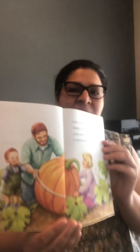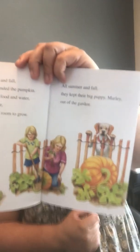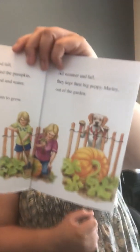Late one day in fall, Daddy, Cassie, and baby Louie went out to the garden to look at their pumpkins. You see, they're measuring the pumpkin in there. All summer and fall, the family tended the pumpkin. They gave it food and water, sun and shade, and plenty of room to grow. All summer and fall, they kept their big puppy, Marley, out of the garden. You can see Marley over here behind the fence.